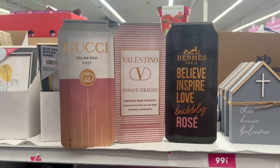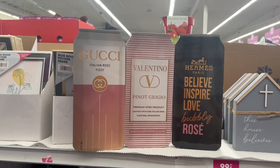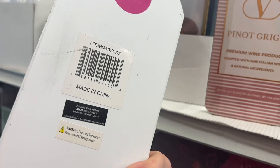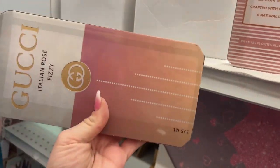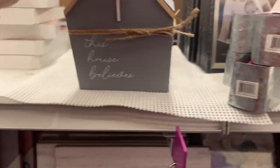I wanted to show you guys these. Aren't these fantastic? Fantastic finds. I'm picking up the Gucci one. But the thing that's nice is that these are really nice quality for $3.99. They really are. I love these. These are awesome. I'm gonna pick up one of these right now because these are one of the ones I wanted. Okay, this house believes for $1.99.